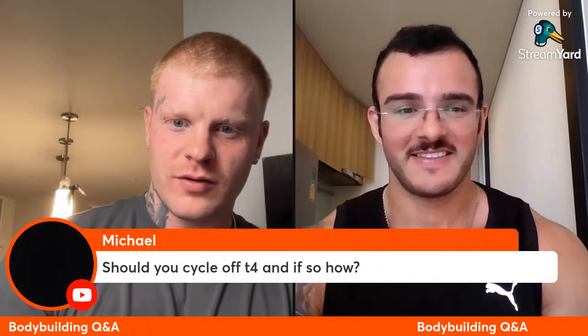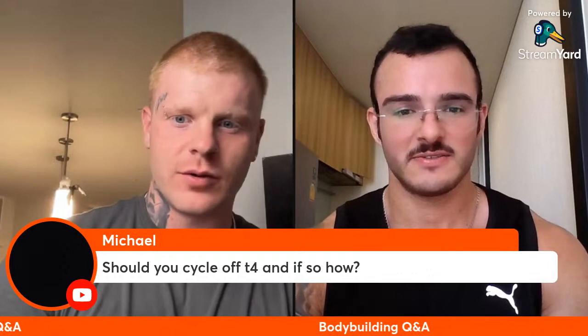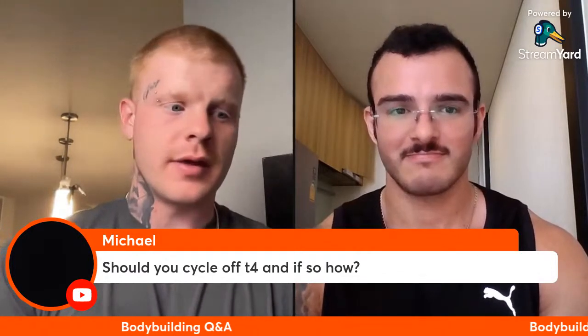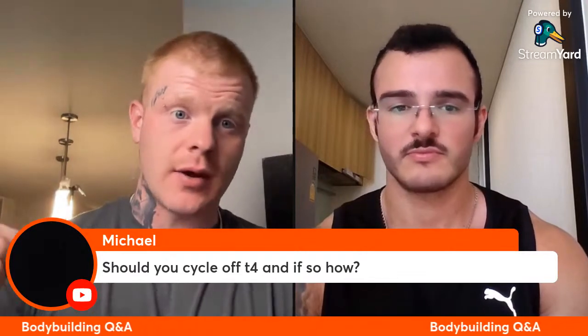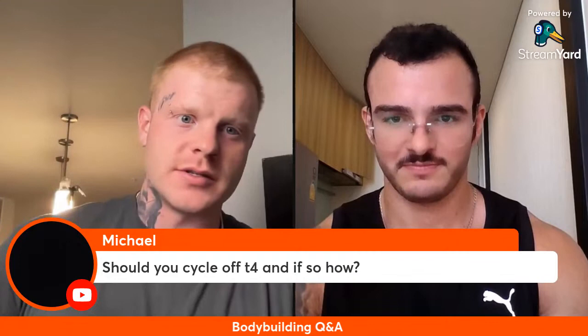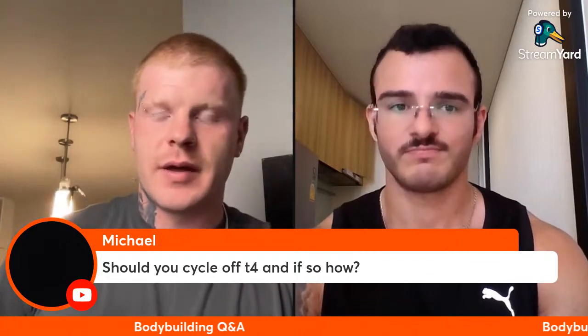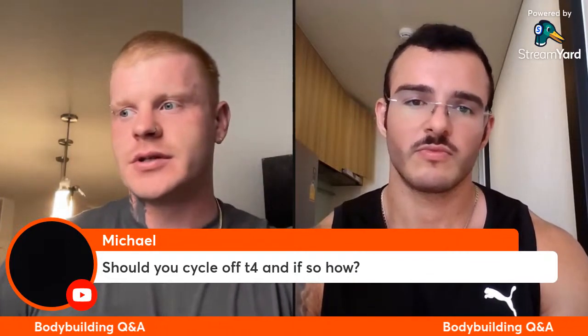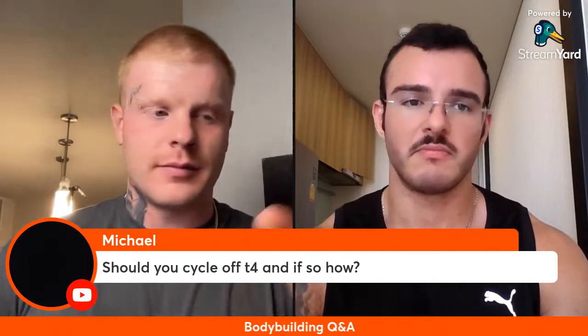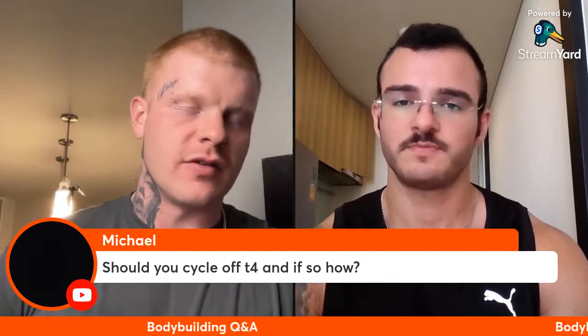The question: should you cycle off of T4, and if so, how? Personally, I don't think you need to. I think it's pretty innocuous. You take it out, your body starts generating its own again pretty much within the next 12 hours. And if you are having issues, look at your iodine intake, look at your selenium intake, and you should be just fine.